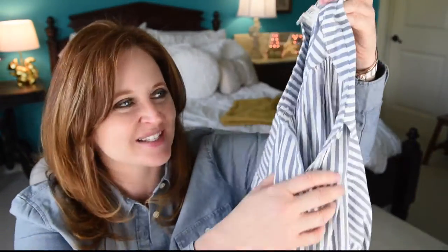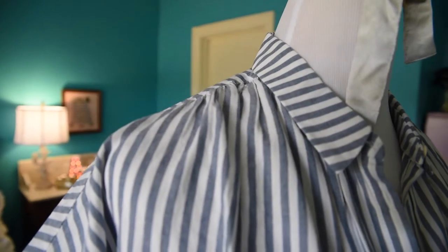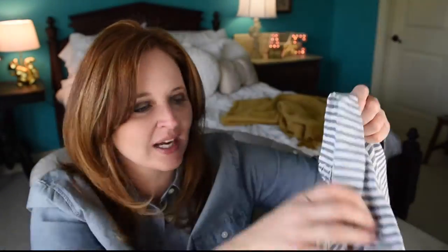Then we have this nice stripy shirt. It is a button-down short sleeve. It's from Madewell. It's also another wide sort of loosey-goosey shirt. And I pulled it out of the box and I was like, I don't know how I feel about this. It's really big. But it looked really cute.